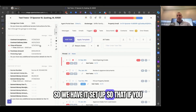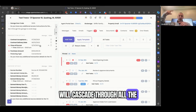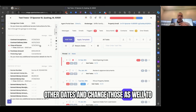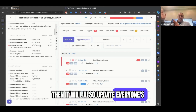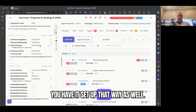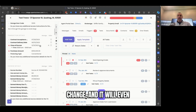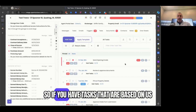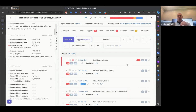So we have it set up so that if you change your closing date, it will cascade through all the other dates and change those as well to update the due dates. Then it will also update everyone's calendar automatically if you have it set up that way. So all that happens automatically just by changing one date, everything will change, and it will even change the dates associated with these tasks. So if you have tasks that are based on like 2 days before closing, it will update those tasks automatically as well.